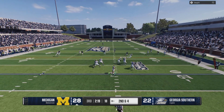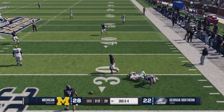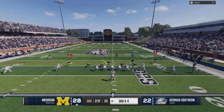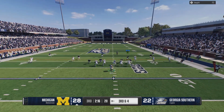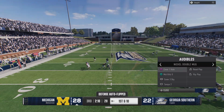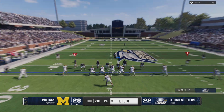To the air, it's Orji. And the pass is incomplete, jarred loose by the hit. Here they come, trying to convert a 3rd and short from the 28. Defense trying to keep this offense from getting a line on who to block. Grab near the marker, it's Morris. They'll keep this drive moving by picking up the 1st down. They have it at the 36.